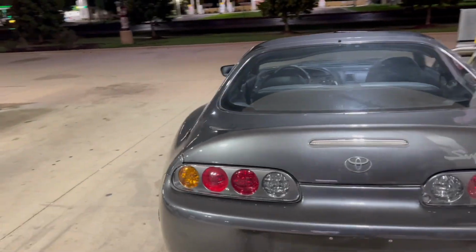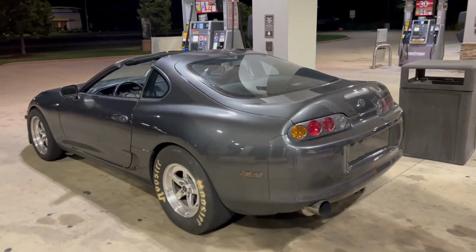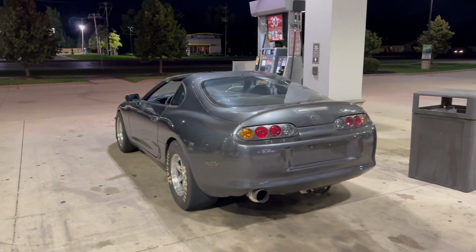I've had this car since January. So obviously you can tell it's pretty dragged out. I'll go over some things on the car, both the good and the bad. I'll start off with the body.